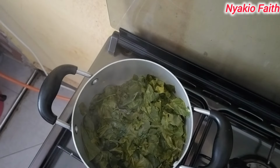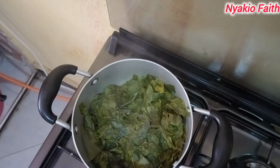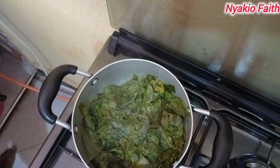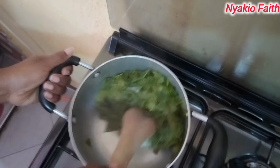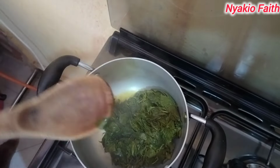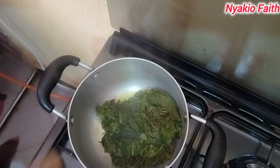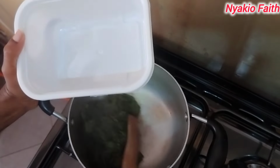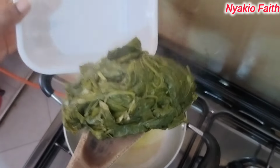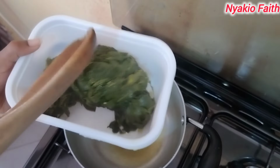So at this point, my first bunch of vegetables are done. They are perfect, and I'll transfer them into a bowl because I saw them using bowls. Yes, and I'll let it cool as I also prepare the other batch of the other type of vegetable, of which I'll also write on the screen.